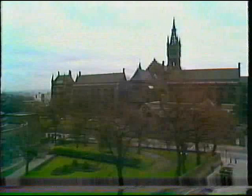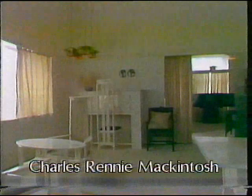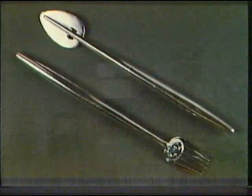The Hunterian Museum includes among its treasures whole rooms from the home of Charles Rennie Mackintosh, one of the founders and most important figures in modern architecture and design. It's not just his ideas of interior decor that are interesting, but also his design of basic household objects and items of furniture.